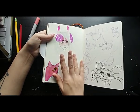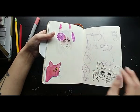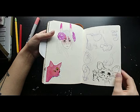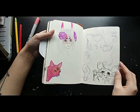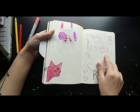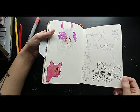More watercolor sketching. I don't like how her face turned out. Oh well. Sticker. Mice. I love these. I love drawing mice. They're so round and cute and fluffy. And this little possum with his little hand.